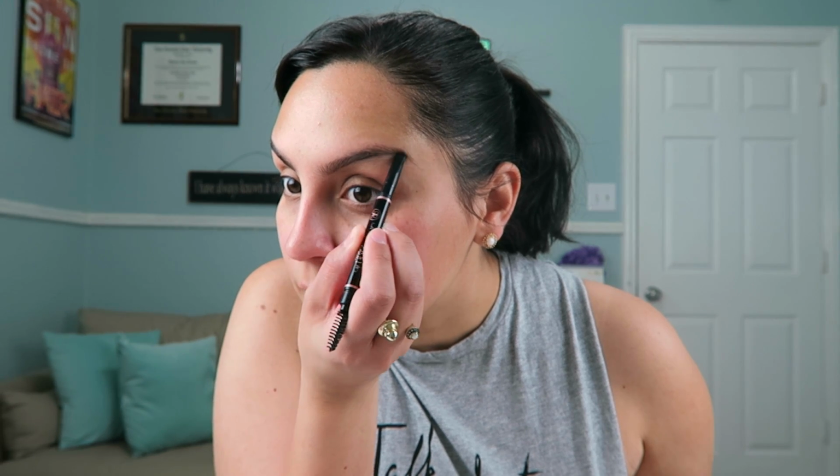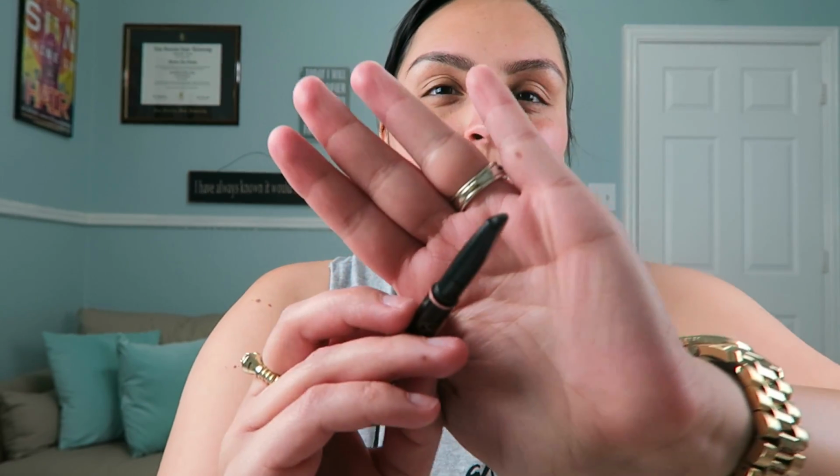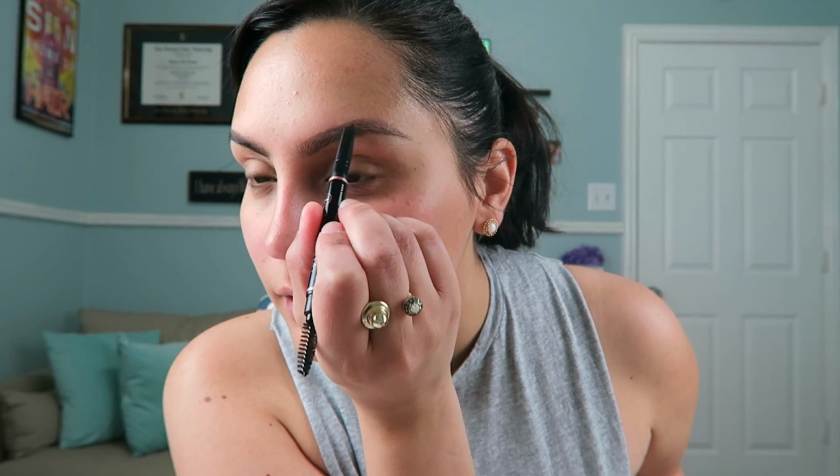It makes it really easy though to do your eyebrows because, I don't know, it's something about the tip. It's like a slanted tip. I don't know if you can tell, but it makes it a lot easier to just glide right on. And it's really hard to do my eyebrow with my arm like this. I don't know why I'm being so awkward.